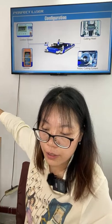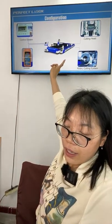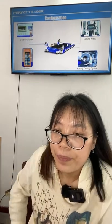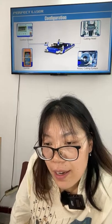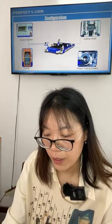This one is the cutting head. The cutting head is Raytools, imported from Switzerland. It is a dynamic auto focus model.